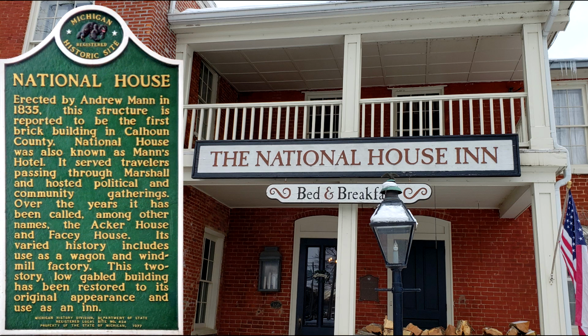The inn was the first brick building built in the county back in 1835 by Colonel Andrew Mann, and it was known as Mann's Hotel. In 1878, it was converted to a factory called Windmills and Wagons. In the early 1900s, it was changed yet again into luxury apartments. Finally, in the early 1970s, it was remodeled and reopened in 1976 as the bed and breakfast that is there today. The inn features hidden rooms and a tunnel in the basement, which was once used for the Underground Railroad.